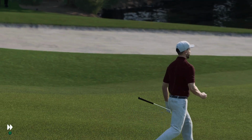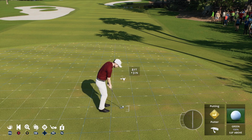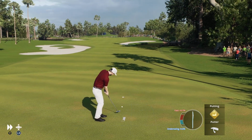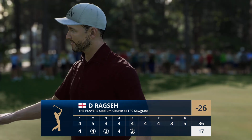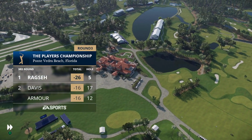Rich, is that 8 or 9 feet? Not that bad, but it is a great approach shot. This a little under 10 feet for birdie. Yes, a good read. It's a birdie here at five. And with that, his score moves to 26 under par.